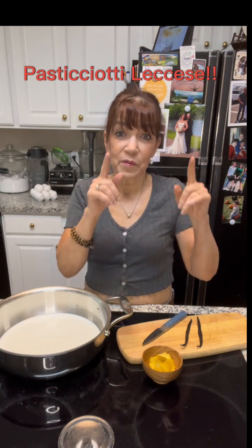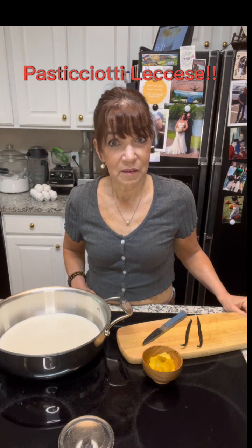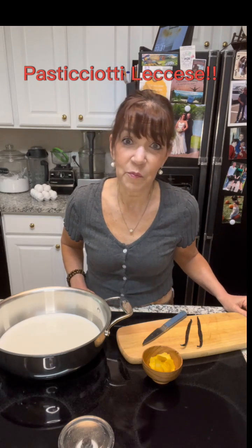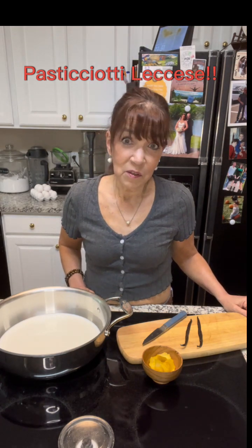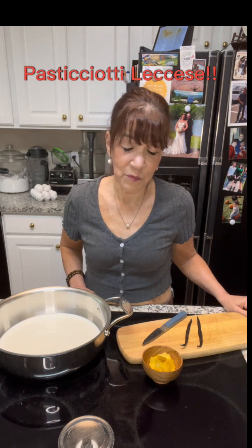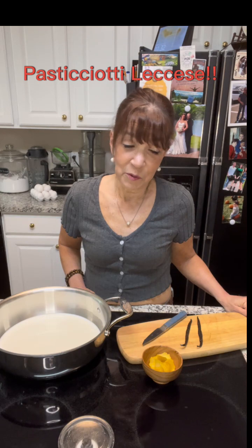Lecce is at the very bottom of, everybody knows Italy is shaped like a boot, the bottom of the heel of the boot. And Lecce is a place I spent a lot of time. I've mentioned that I spent a lot of time there when I was growing up. We spent all our summers in Italy with my mother's parents, my grandparents. My uncle, my mother's younger brother, grew up to become a pilot. He actually became the youngest fighter pilot in the Italian Air Force.